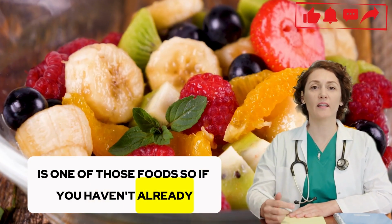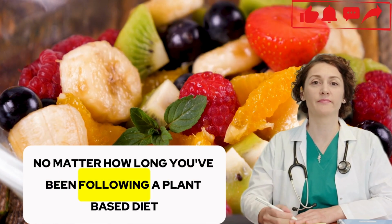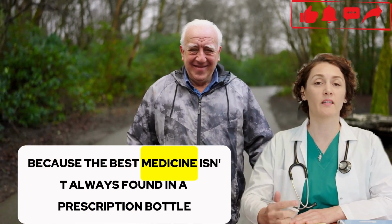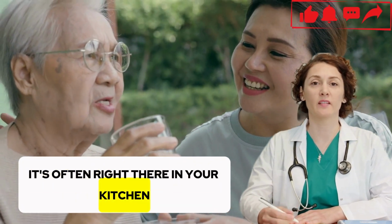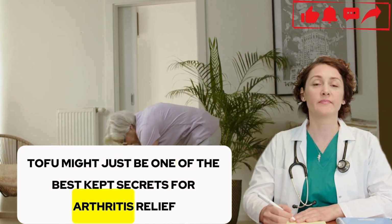So, if you haven't already, give tofu a try, no matter how long you've been following a plant-based diet. Experiment with it, personalize it, because the best medicine isn't always found in a prescription bottle. It's often right there in your kitchen, and tofu might just be one of the best kept secrets for arthritis relief.